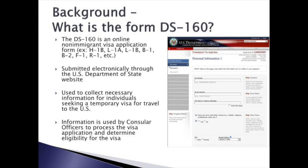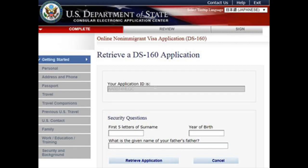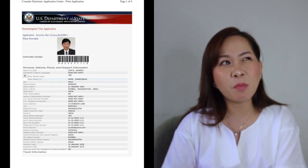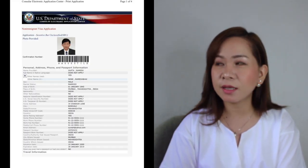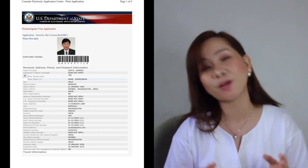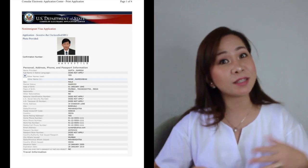You have to open the official website of the United States, and then you have to go to the DS-160 form, and in this form you have to fill up all the required information that they will be needing from you. Most probably it will just take about, let's say, 60 minutes or 90 minutes to do it if you already have all the documents. But if you don't have, then it will take time. For me, when I did it, it took me like 3 days to complete it because I still needed to get the information from the people who would be hosting me in the US.